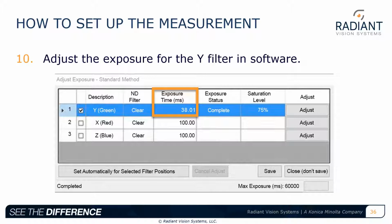and then define what the appropriate exposure time is. This removes human error from trying to manually decide what the best exposure time is based on the human perception of the perceived light. Radiant removes that aspect and allows the camera to identify the light, set the exposure time, and take an accurate measurement.